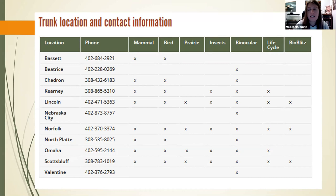So especially with the whole COVID situation too, we have been cleaning them. So they're sterile. We let them sit for 4 days. We clean everything with Lysol. We let it sit for 4 days and then we check them out. Depending on how the summer goes, that's probably going to be our checkout process again too.